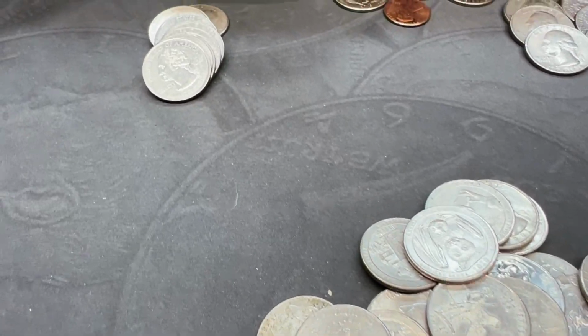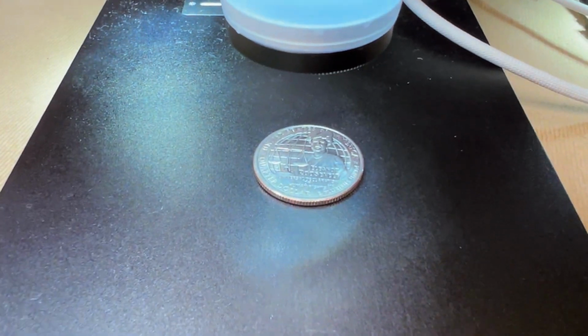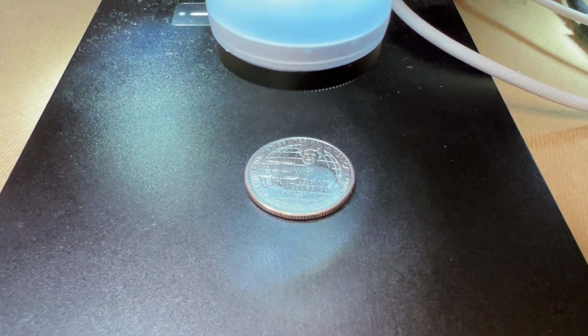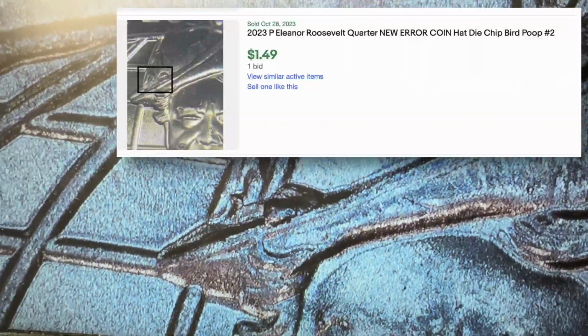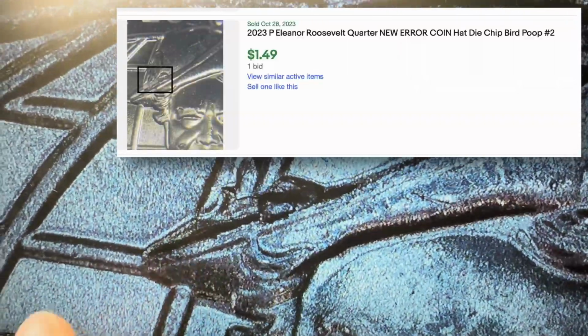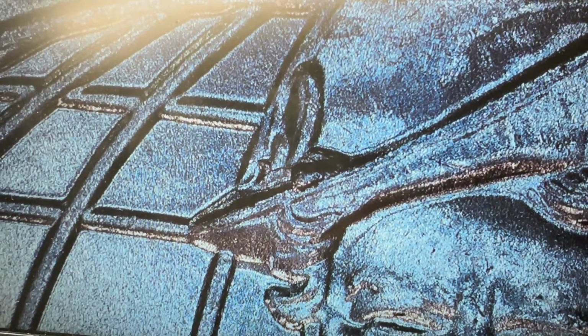So we're on the same roll, roll number 37, and we found another one here towards the back end of the roll. It's one of the new 2023 Philadelphia Eleanor Roosevelts, and it's a really tiny die chip error. Again, not worth a whole lot of money, but you can see right here, we've got a little extra piece of metal that's not supposed to be there. Now, I have found these in the past where there's been a lot more metal up and around the rim of this hat, and I've even found some that have die cracks that extend all the way up the hat and off the coin. So that's something else you can look for, but this one, just a little tiny die chip, so we'll hang on to it for now.